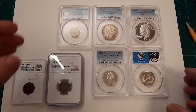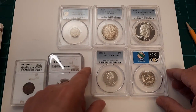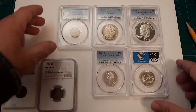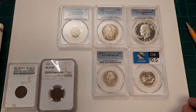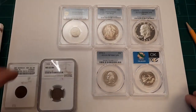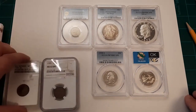So there we have the slabbed and graded coins for the type set, which I have registered on the PCGS website under their registry set. I don't know why I can't say that. And then these were some additional slabbed coins I thought I would show.